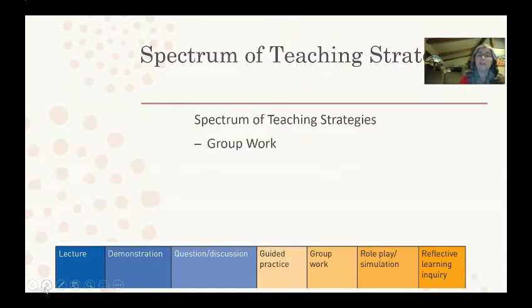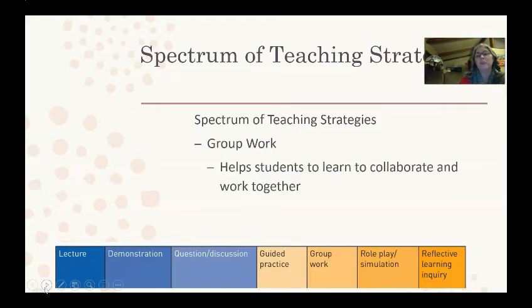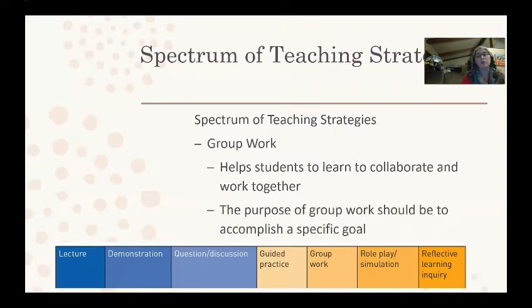Next up on our list is group work. You all should be very familiar with group work. If not, do know that you do a good bit of group work in the College of Education here at OU. It helps you learn how to collaborate with one another, which is an essential skill if you're going to be in education. So the purpose of group work should be that all members of the group need to work together to accomplish some sort of specific goal. The task should be large enough that you really can't do it on your own. There, you really do need a group.